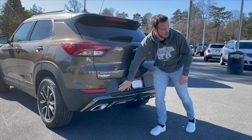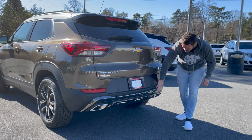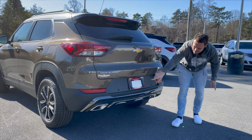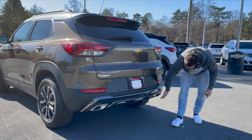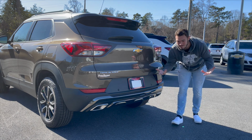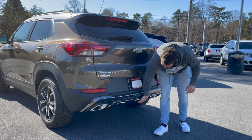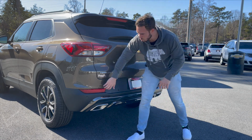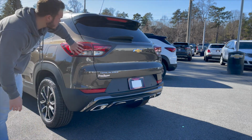You have the same rear parking sensors, and then this bottom area is actually this really nice dark chrome, just like the front. You still have true dual exit exhaust. They're a different shape. The others are circular. These are more of a quadrilateral, if you remember that from 5th grade. And then you do have this rear garnish back here, which still looks really nice.